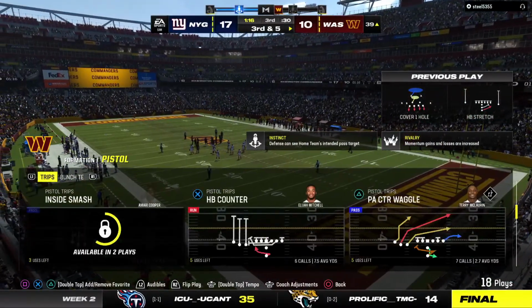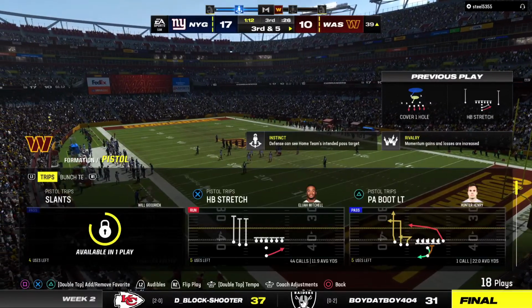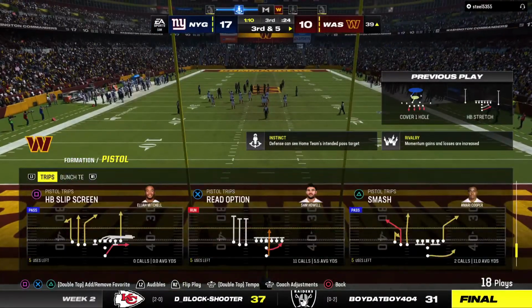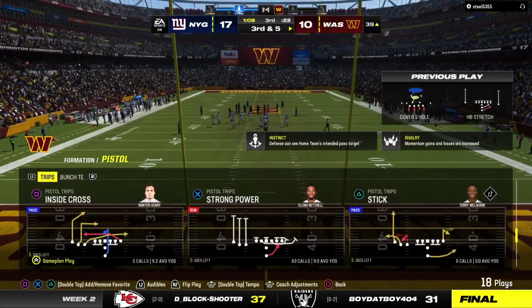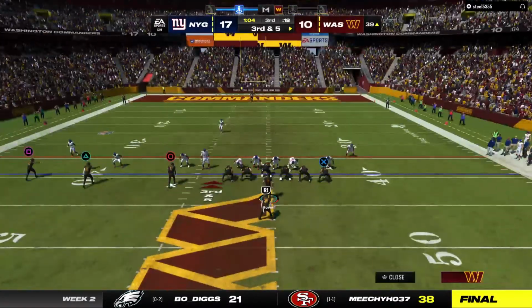Well, what you pointed out to me at half seems accurate. That line has struggled to sustain blocks. Yeah, I would agree with that totally. They've got to focus on staying on their double teams at the 1st level, make sure that block's secured before they slide off and try and chip someone at the 2nd level.